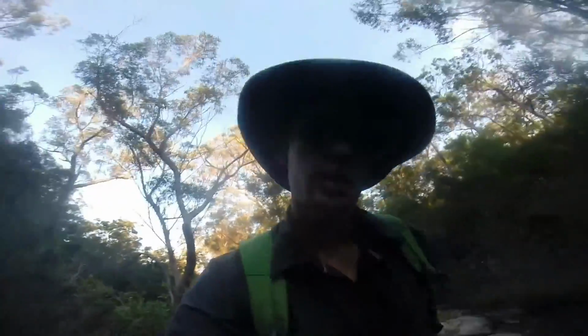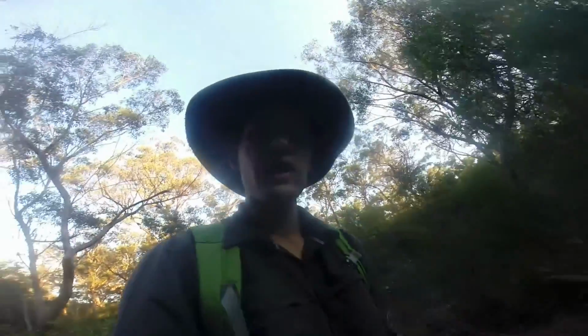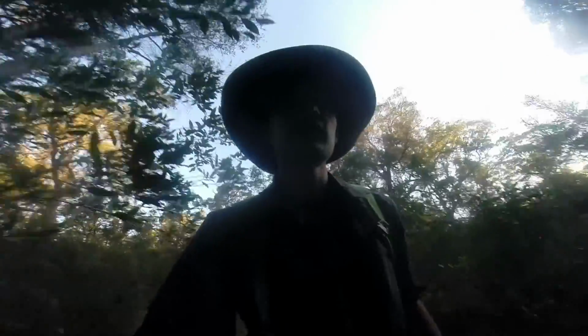Well, isn't this nice? I've just come up that creek that I can't pronounce, Myuna, and come across this nice little pool. That was unexpected. I didn't know what the pool would look like. I knew there was a pool here somewhere, but I think it's quite nice. Look, we've even got a nice cave here.